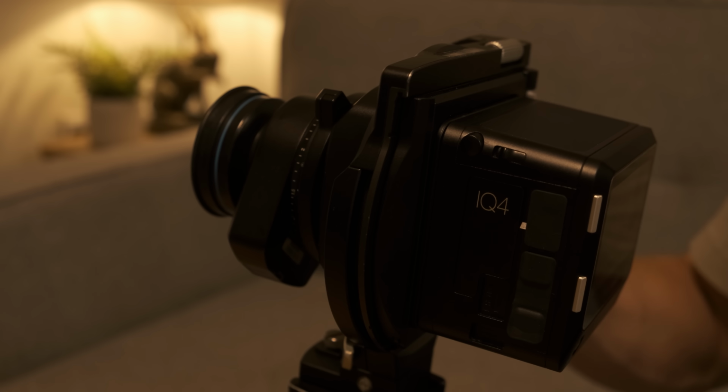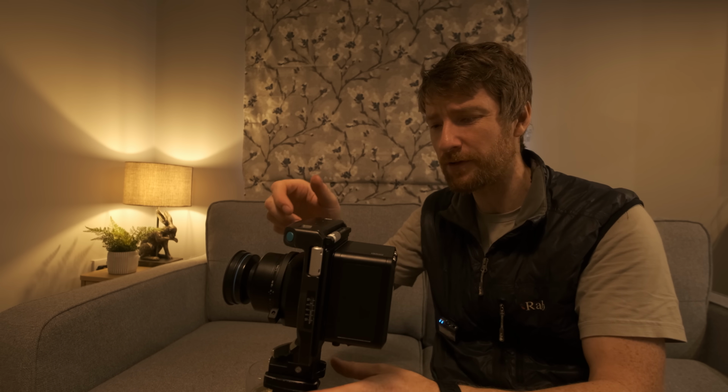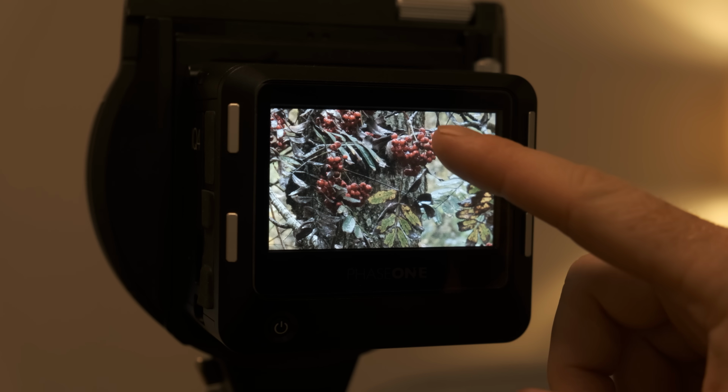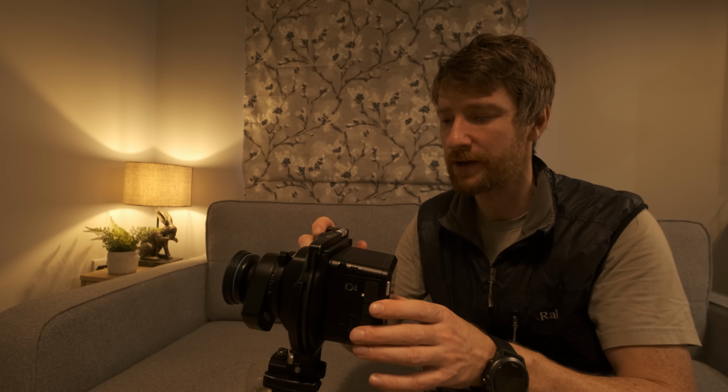The truth is this has been a pleasure to use in the field. The rise and the fall of the back and the shifting it left to right to fine tune your composition is just something else. And not having to take the camera off the tripod to rotate from horizontal to portrait is a joy as well. And I tell you, the best thing about this camera, when you take an image and you double tap to 100% and you see all of the detail on the back of this screen, it's incredible. And I'm so excited for getting the images into Capture One and having a look.